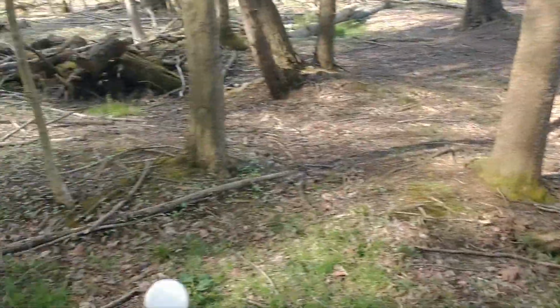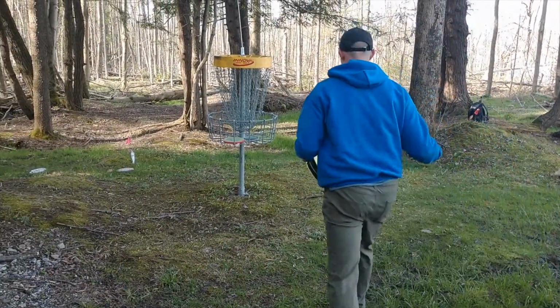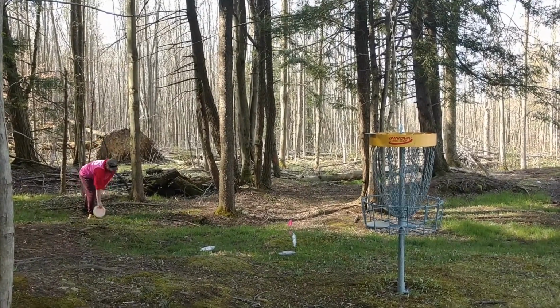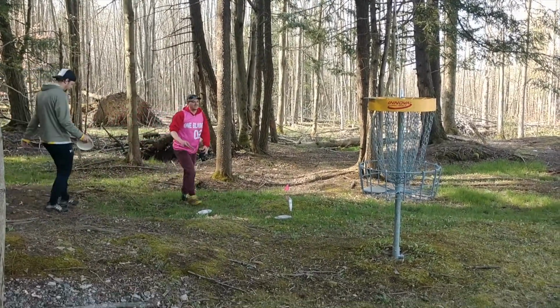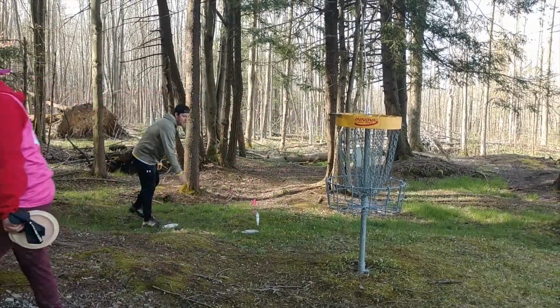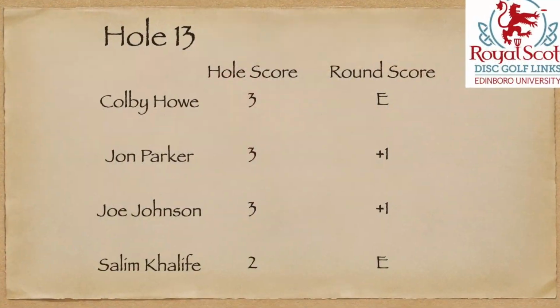Parker just sails it high. Finish up your par. Yep. And we still haven't gotten to Salim's shot. Nope. It was just perfect. We thought it was going in. Off the tee, yeah, we all thought it was going in. It was the dream shot for this hole. Perfect disc for it too. Common enough. You're right. There he is.